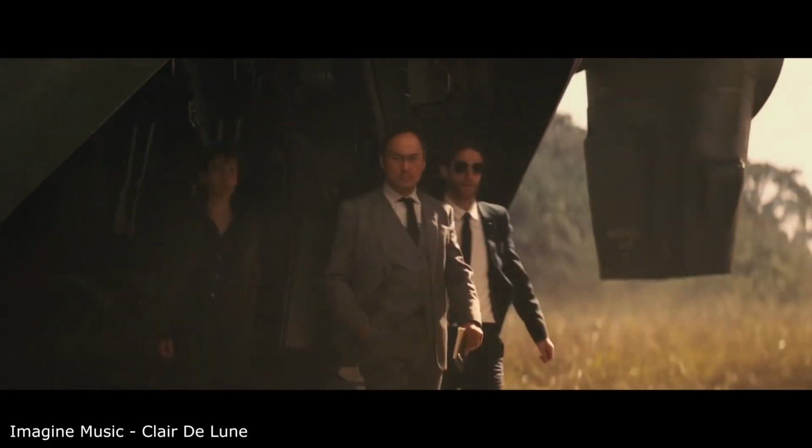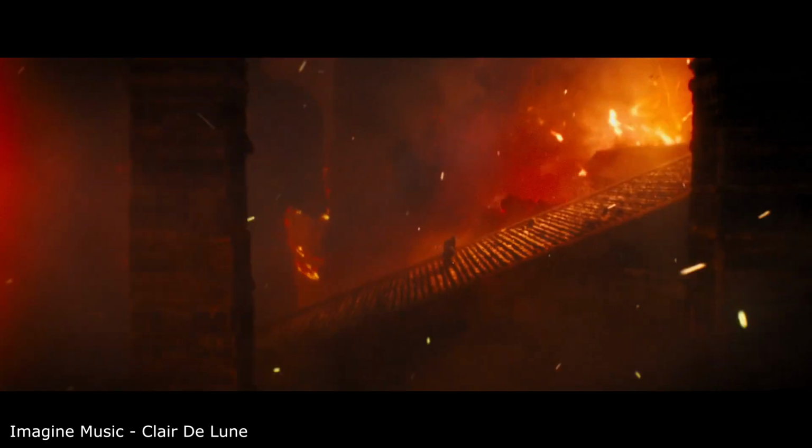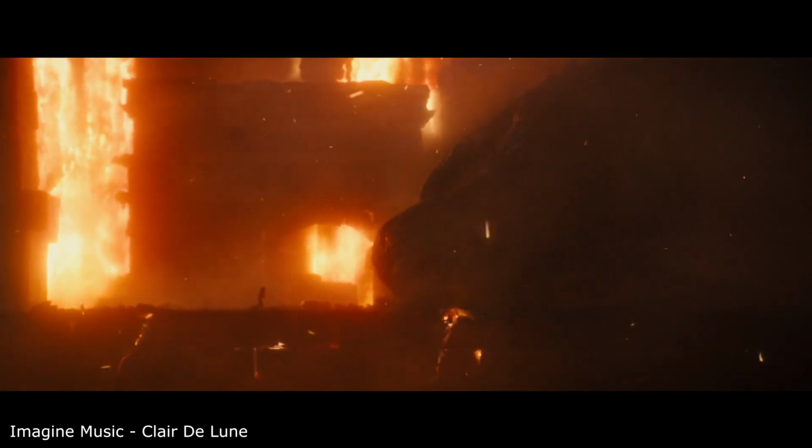Personally, I'm quite sad to see Serizawa go. I loved his character back in 2014 and how he's a callback to the scientist in the original 1954 film. It would have been nice to see him again in Godzilla vs. Kong and other future MonsterVerse films, assuming there will be more.